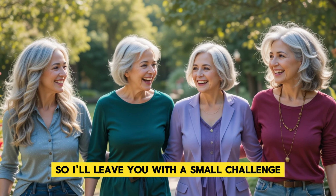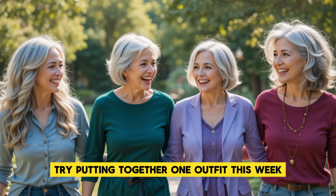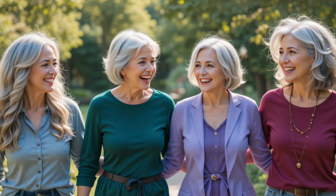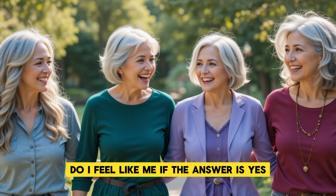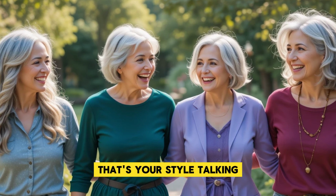So, I'll leave you with a small challenge. Try putting together one outfit this week using what you've learned, one that lifts your features, suits your hair, and makes you feel confident. Then look in the mirror. Really look. And ask yourself, do I feel like me? If the answer is yes, that's your style talking.